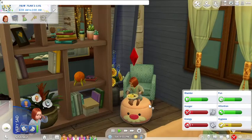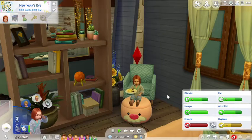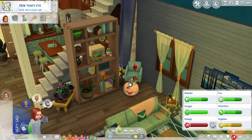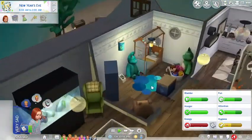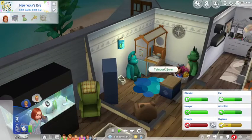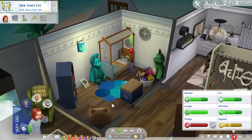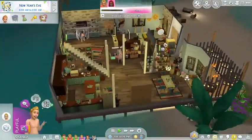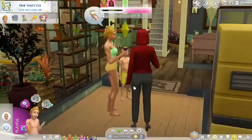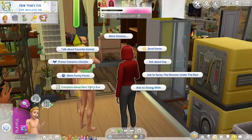Okay. She's not eating her food for some odd reason. So, because I don't want to get her taken away, we are just going to do that. Going to reset her. She's broken, clearly. We are going to teleport her up here. And then sleep. Go to bed. Okay. Get to know your grandmother.